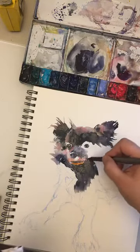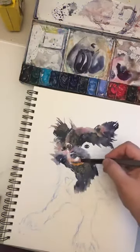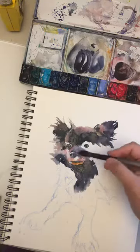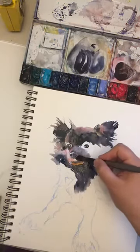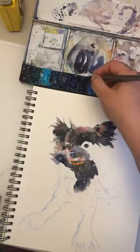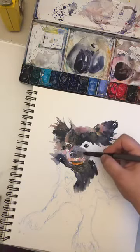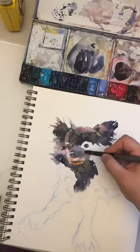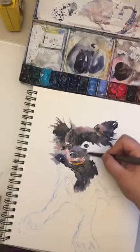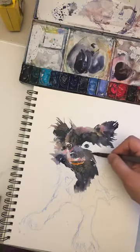The most important thing in painting, especially if you paint figuratively and want to resemble a subject, is matching the value. That means how light or how dark something is, or you can call it tone. That really is the most important thing. It's nothing else.